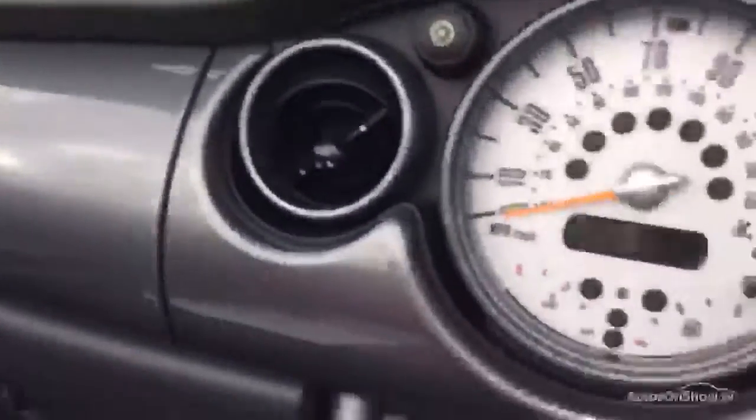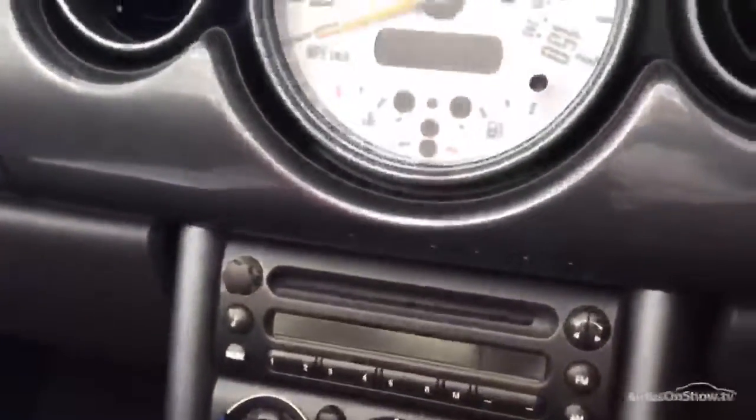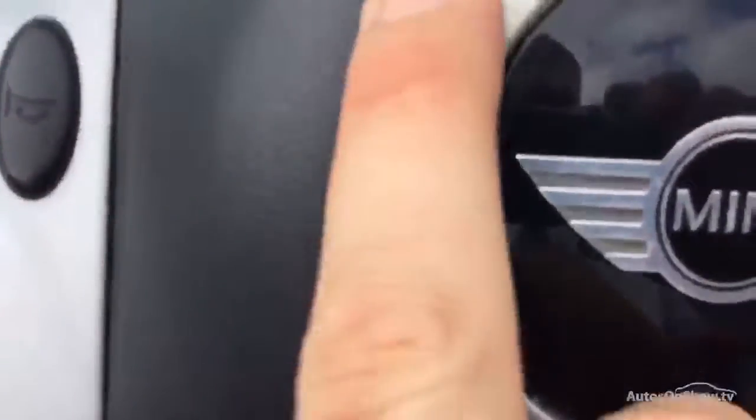Jumping in, the dash looks really nice, got no permanent damage or anything on that. The roof works fine, just wants a nice valet does this. Having started up, we've got no warning lights on the dash. We do have some slight marks just to the centre of the wheel there. And just having opened the door, we've just got some rust showing up just on the hinges as well.